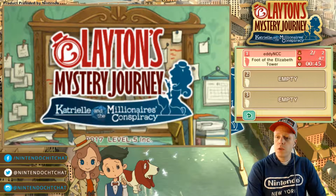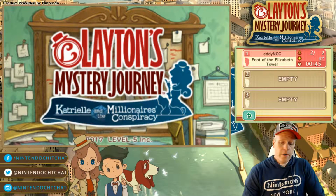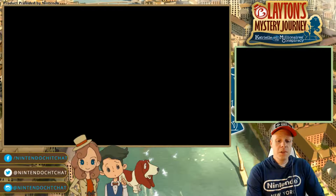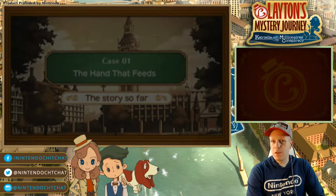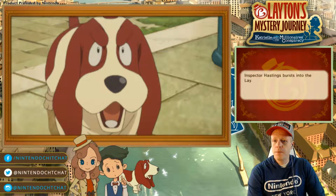We're heading back into our save file here, guys, at the foot of the Elizabeth Tower, trying to find out where the second hand is that's been missing from the clock tower on the one side. So let's go. Case 1.